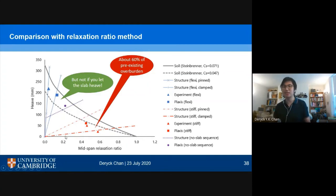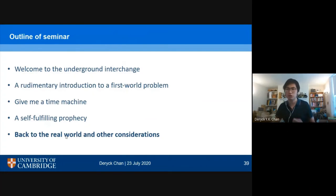And this is a self-fulfilling prophecy. If we start designing a structure by assuming a heave load, that heave load assumption will cause us to design a typically stiff structure, and that typically stiff structure to carry this load will in turn generate that load. And this is a self-fulfilling prophecy that we need to break out of if we want to design resilient basements. So to help us do that, I'm going to try to connect us back to the real world and think about the design considerations.